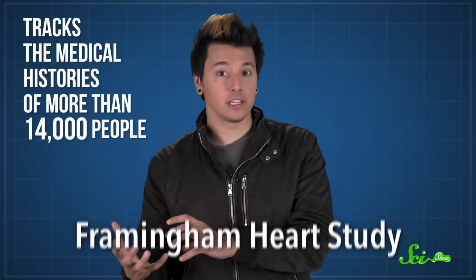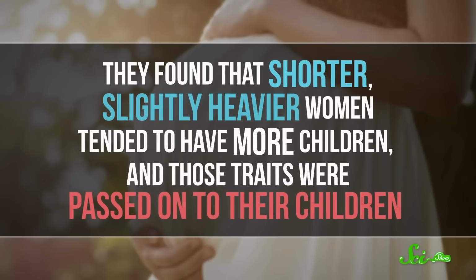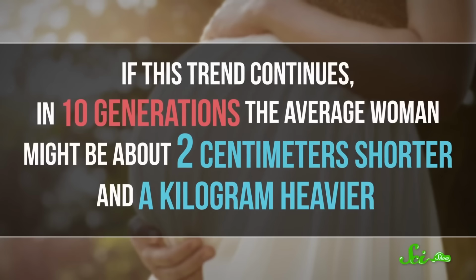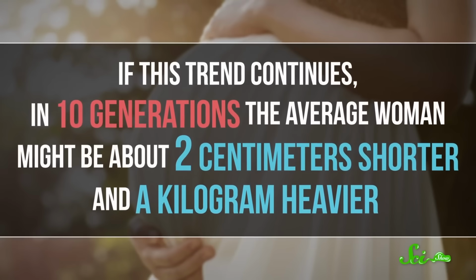Researchers figured this out using the data from the Framingham Heart Study, which tracks the medical histories of more than 14,000 people who live in Framingham, Massachusetts. The team wanted to know what traits gave women higher reproductive success. They found that shorter, slightly heavier women tended to have more children, and that those traits were passed on to their children. If this trend continues, in 10 generations, the average woman might be about 2 centimeters shorter and a kilogram heavier.